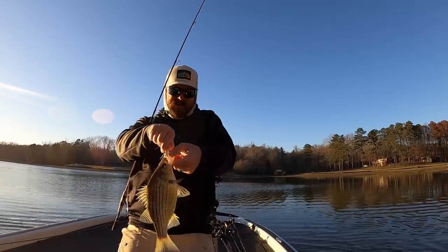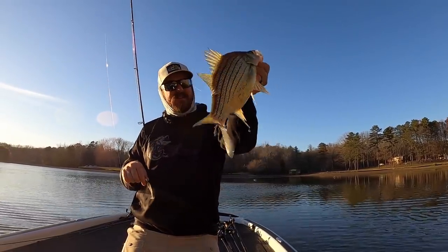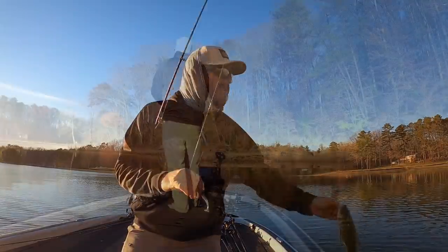Is that a yellow bass? That is the biggest yellow I think I have ever seen. Good gracious.